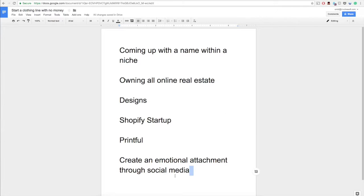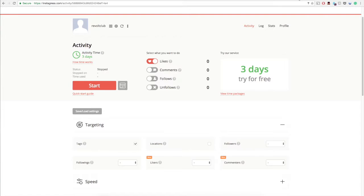So one way that you can grow your social media, and Instagram specifically, would be to use a service called Instagress. So Instagress.com is one of my favorite go-tos. The first 3 days are free. What this does is it'll like, comment, follow, and unfollow people on Instagram for you automatically.